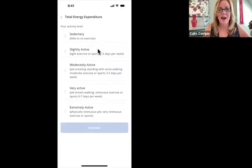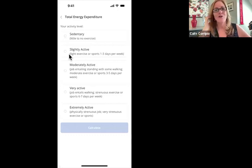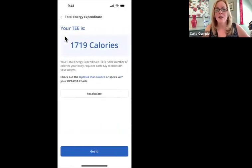So I personally do not consider walking the dog, especially if they stop and pee every few steps. I personally don't consider it exercise. Now for you, that may be. So I like to calculate a lot on sedentary, sometimes slightly active. Of course, if you are really active, if you're going to Orange Theory, if you're going to the gym and doing some really strong exercises, or if you're doing Zumba every day, you pick accordingly. But let's just pretend for someone who's sedentary. Let's pick over here. Calculate.